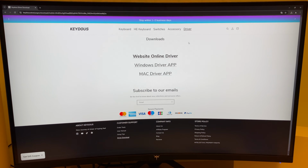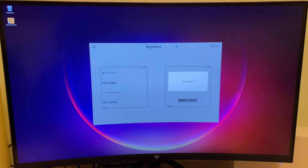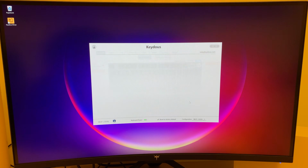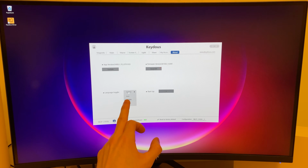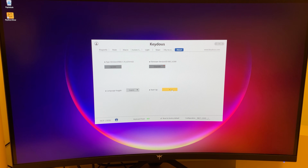The app is called Windows Driver app, and you have to install it, and then you can open it up and it will recognize the device automatically, as you can see, and then we can enter the device. And by the way, if you're looking for the right language, it's all the way on the right, and here we have the language toggle. We can pick English. Here we can also select the startup, yes or no. We can update the firmware and also update the app version.